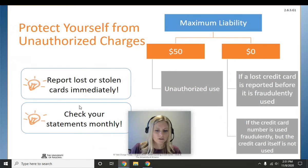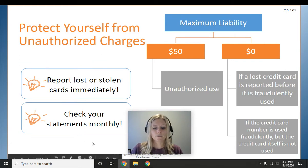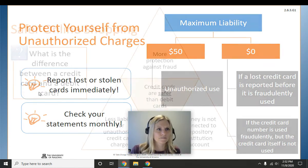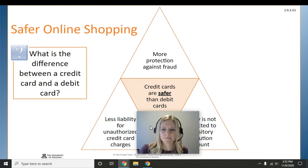Why should you check your statements monthly? And that is to make sure that there were no fraudulent charges. I've had that happen to me a couple of times. It happens fairly frequently. You have to end up getting a new credit card number. It's not a big deal, but you definitely don't want to be paying for some other person's charges, right? And not even know it.